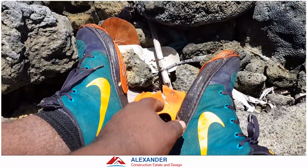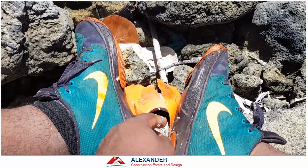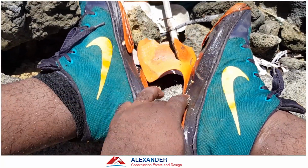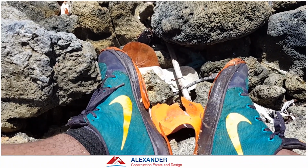See the salt water just tear up my brand new Kobe Bryants. So this is, salt water is pretty bad in Roatan.